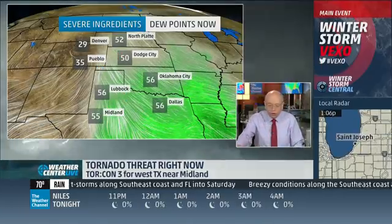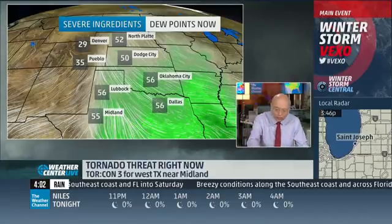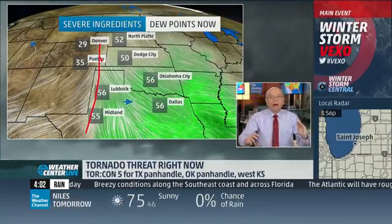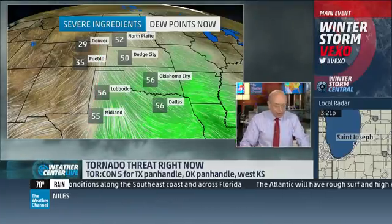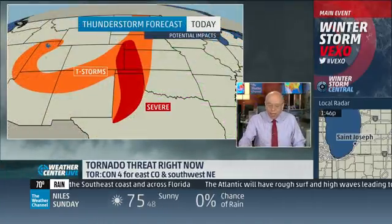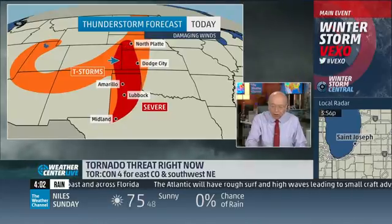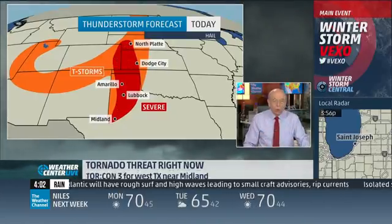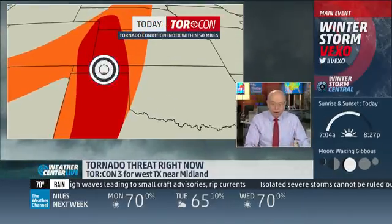So the turning of the winds with height allows us to get those supercell thunderstorms, like I already showed you, that have formed in Colorado. The west edge of this is the dry line. Storms are firing up on that. That's where the drier air from the west and southwest collides with that Gulf of Mexico moisture. So anywhere from around North Platte, East Colorado, West Kansas, down into the Oklahoma and Texas panhandles, large hail, damaging winds and scattered tornadoes today. Could even be a strong tornado among all of this.